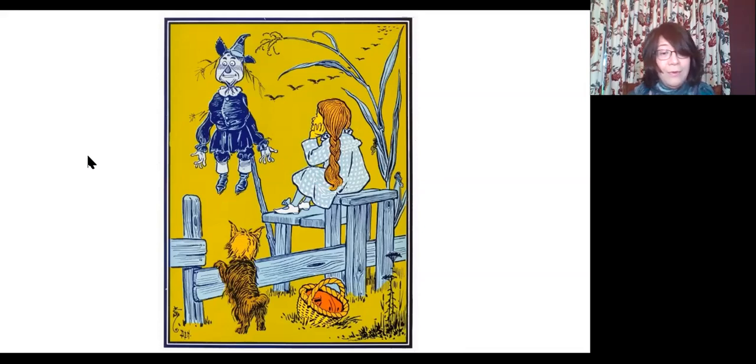"Can't you get down?" asked Dorothy. "No, for this pole is stuck up my back. If you will please take away the pole, I shall be greatly obliged to you." Dorothy reached up both arms and lifted the figure off the pole, for being stuffed with straw, it was quite light. "Thank you very much," said the Scarecrow when he had been set down on the ground. "I feel like a new man." Dorothy was puzzled at this, for it sounded queer to hear a stuffed man speak, and to see him bow and walk along beside her.